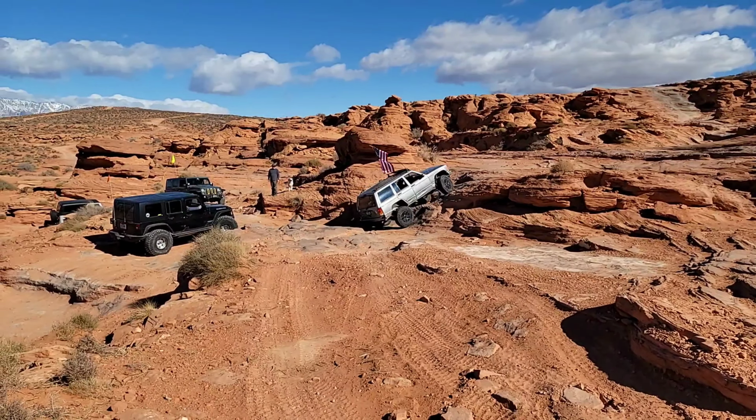Passenger side on this side of the rock. There you go. Okay, straighten out a little. There you go. Keep coming. Steady throttle, hold that line. Hold it, driver. Keep coming. Come on, keep coming. There you go. Now come, passenger.